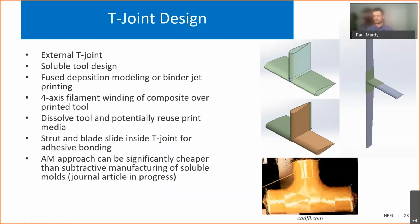Something that wasn't part of this project, part of a completely different project that I'm working on, is some techno-economic analysis specifically for soluble tooling. And we found that the additive manufacturing approach can be significantly cheaper compared to traditional methods, where you'd usually subtractive machine your part from a larger ceramic block. Especially for low volume manufacturing, it can be much cheaper. Generally because it's much more hands-off, the labor costs are much smaller, and there's far less material waste. Especially with FDM, you can really optimize your prints to minimize the amount of material that you need to make your tool. And that journal article is in progress and hopefully will be available within the next few months.